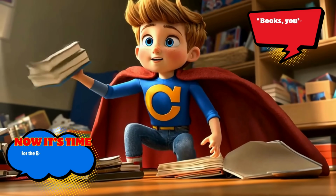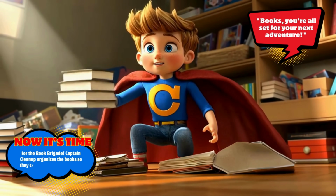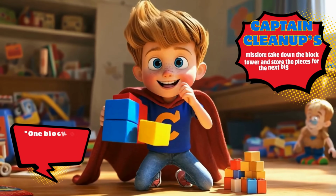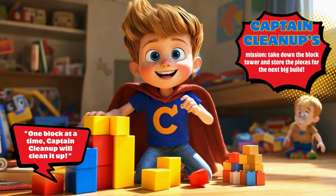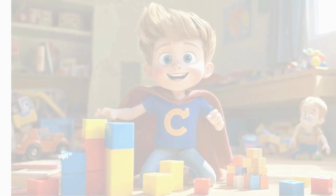Now it's time for the book brigade. Captain Cleanup organizes the books so they can rest safely on the shelf. Books, you're all set for your next adventure. Captain Cleanup's next mission, take down the block tower and store the pieces for the next big build. One block at a time, Captain Cleanup will clean it up.